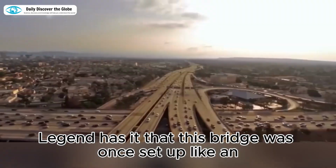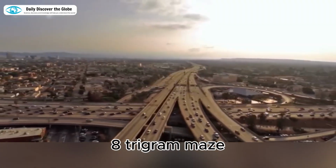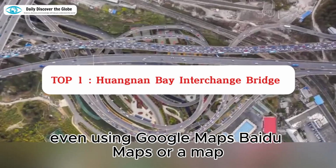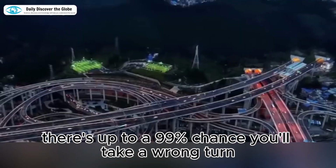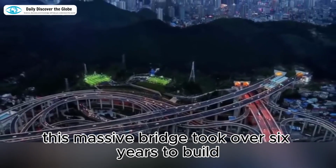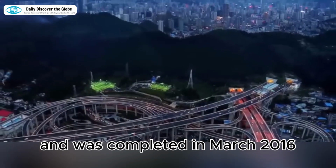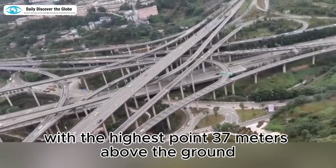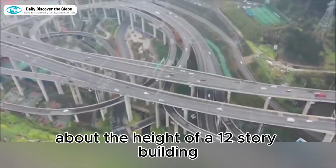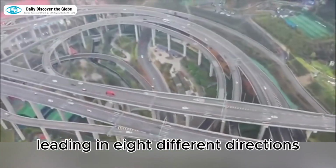Legend has it that this bridge was once set up like an 8-trigram maze. Even using Google Maps, Baidu Maps, or a map, there's up to a 99% chance you'll take a wrong turn. This massive bridge took over 6 years to build and was completed in March 2016. It has 5 levels, with the highest point 37 meters above the ground, about the height of a 12-story building, and features 20 ramps leading in 8 different directions.